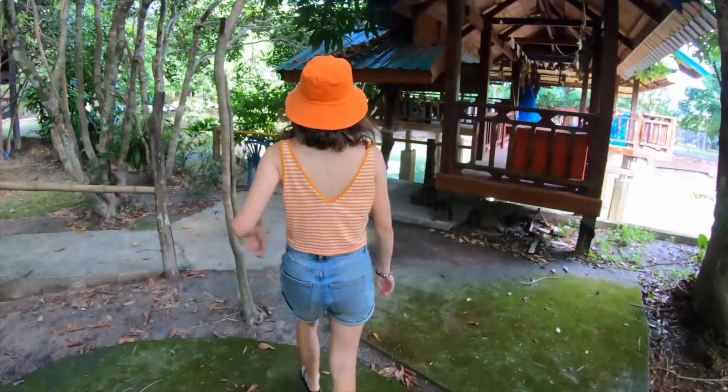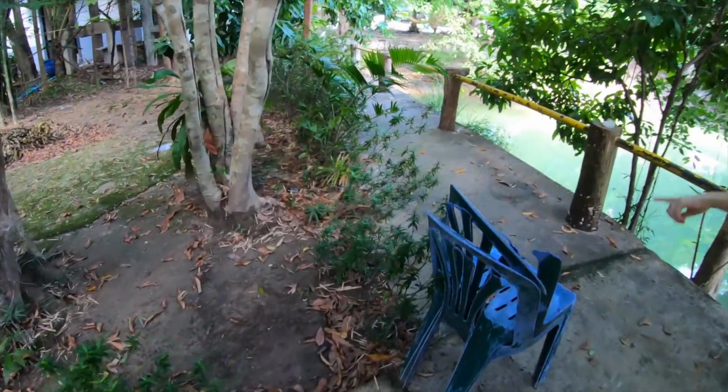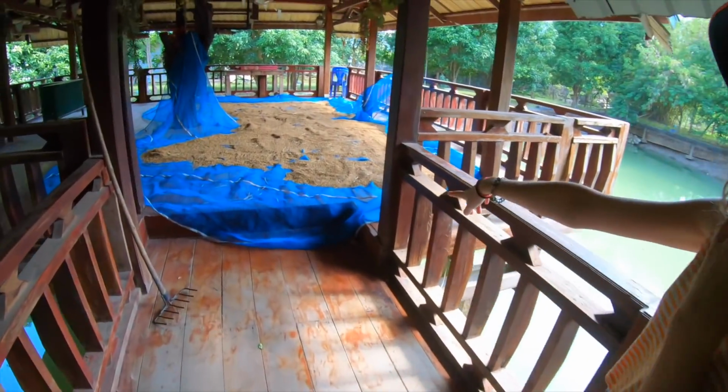Let's go and see Olivia's favorite place. Oh, a lizard. Lizard? It's gone. We never captured a lizard yet. God damn it. So I like to come here and just relax and think, it's peaceful. Oh, but look what they've done.